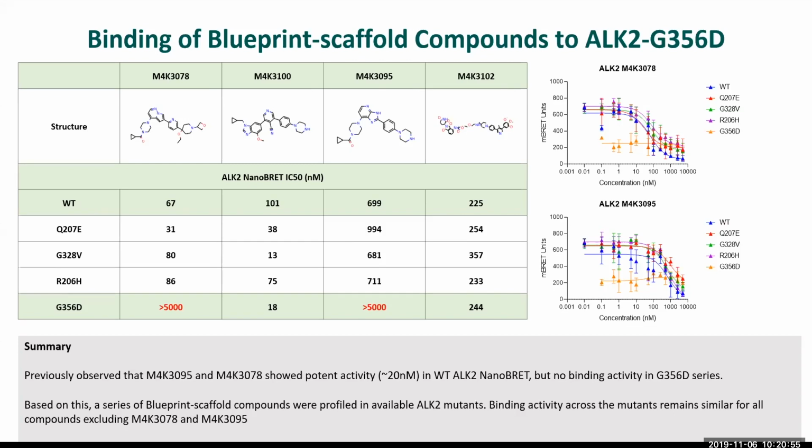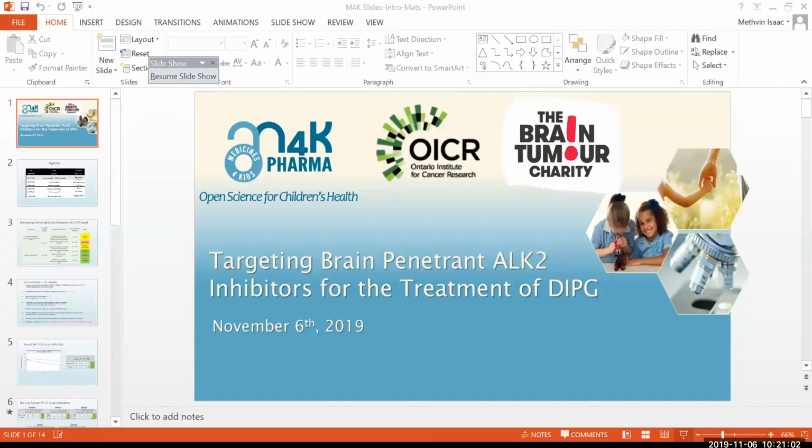Okay, so just checking the binding of the Blueprint scaffold compounds. This was something we flagged in one of the earlier meetings that we had. So, sorry, we've lost the slides.